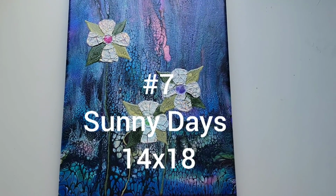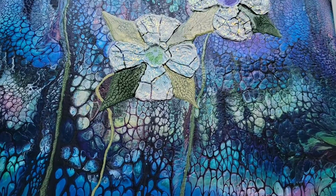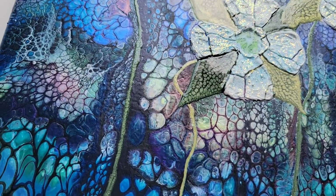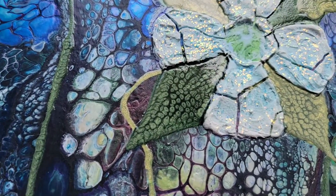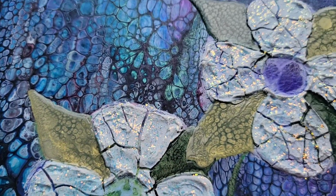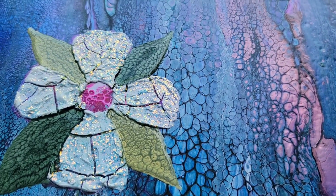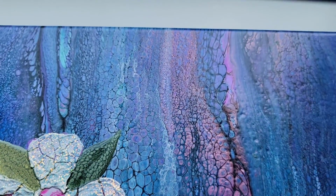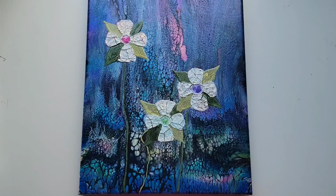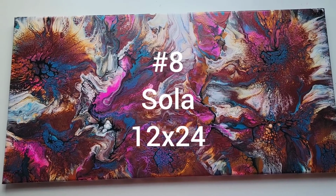Painting number 7 is called Sunny Days. It's a 14 by 18 mixed media piece. It does not have resin on it yet, but it will have resin. I did a swipe with primary elements on a background, so there will be a lot of color shifting in this. Used my Pebeo Prisma specialty paints and some crackle paste for the flowers. It's a really pretty piece.